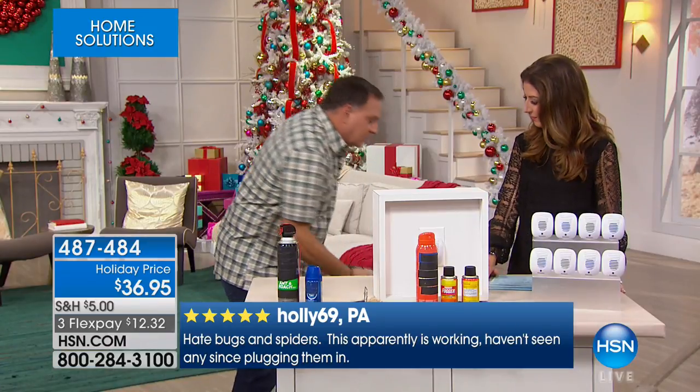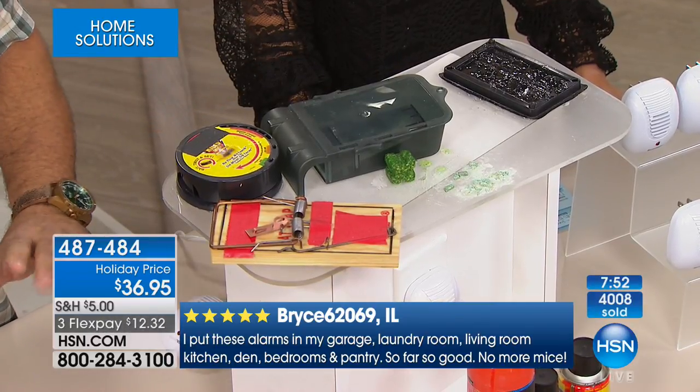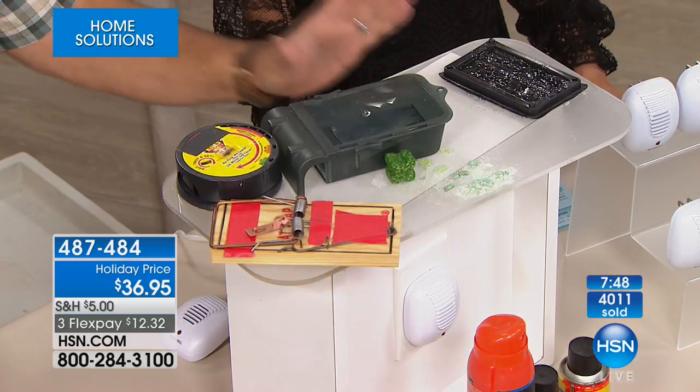The last thing I want to show you is just a little bit of the kind of things that you can get for rats and mice. Rats and mice are very destructive. The other pests may be disgusting, but rodents are very destructive. They will chew through electrical wires, and they'll do all kinds of things.